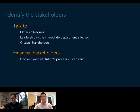Now, the other really important stakeholder is the financial stakeholder. This is something that is opaque to a lot of people. It's important that if you want to build something, you also, of course, need to figure out a way to fund that, right? You have to pay for a team to build it, whether it's internal or external, right? So every institution's process varies a little bit. Typically, what we find is there's certain tiers of spending.